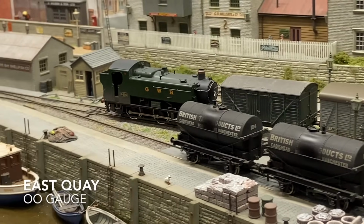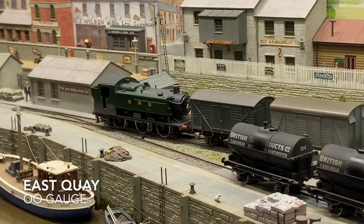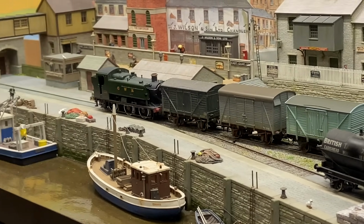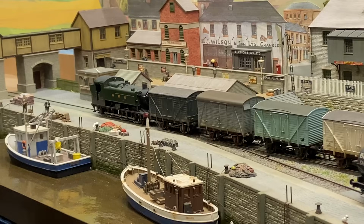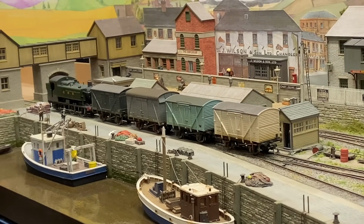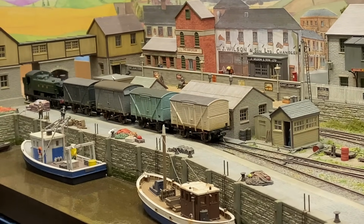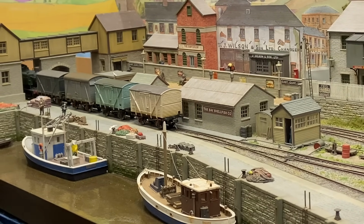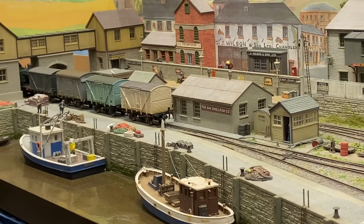Next is East Quay in double O gauge. This layout is set in a small coastal town situated on a river estuary somewhere in the southwest of England. A ferry crosses the estuary departing from the left-hand end of the harbour when the tide allows. A number of small businesses have prospered because of the trade brought in by the ferry.